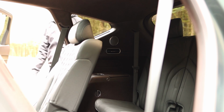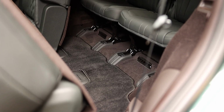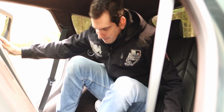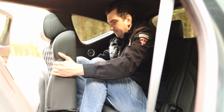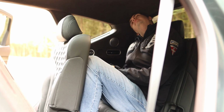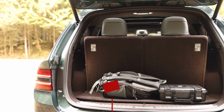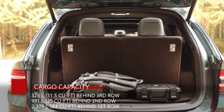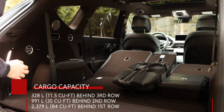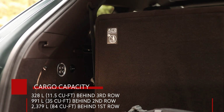This Prestige trim also comes equipped with a third row. Sliding the second row is easy thanks to a little button, but the pass-through for the third row is tight. Once you're back there though, you really don't have any space. That third row is strictly for kids, not adults. The Mercedes GLE450 is also available with a third row option, but the demo vehicle that I test drove didn't have it. In the trunk of the Genesis, you will find 328 liters of space with all rows of seats up, 991 liters with the third row folded, and 2,379 liters with the third and second rows folded, all of which can be done with buttons in the trunk area.